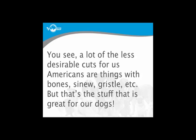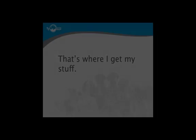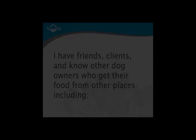Now, I've lived outside of America, and I've done this as well. We lived in Costa Rica, and we would get fish heads and entrails. I'm trying to remember what they were called, but it had a lot of chicken feet and organs and stuff like that. They were the less desirable cuts in Costa Rica as well, so we were able to get them super cheap. I've never fed so cheap as I did when we lived in Costa Rica. It often makes for cheaper cuts because they're less desirable, like I mentioned, and that's where I get my stuff.